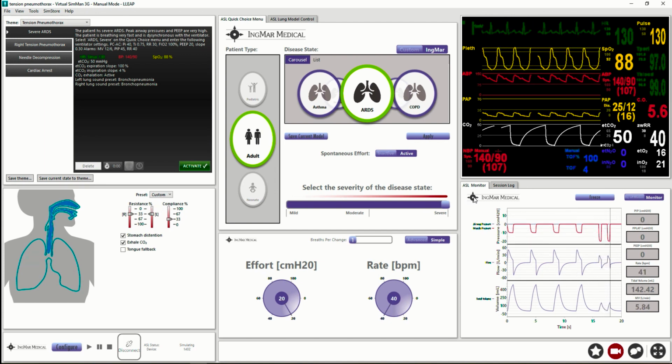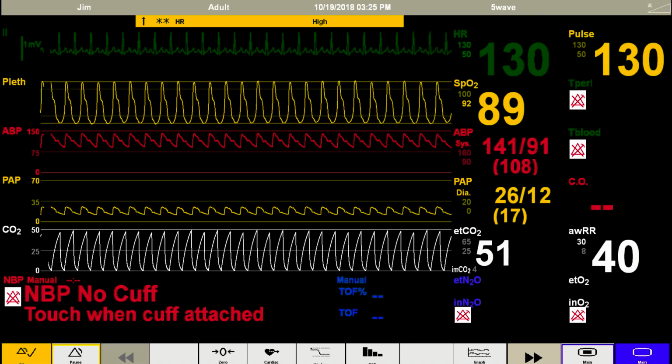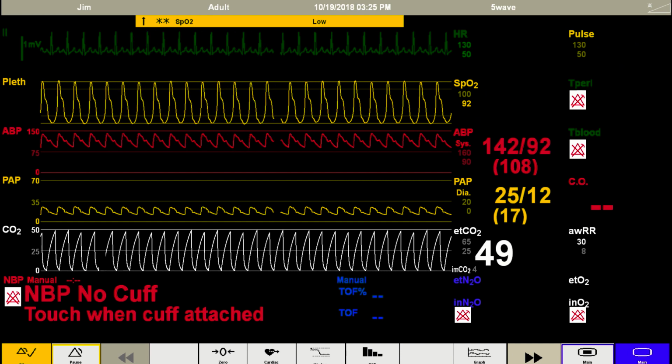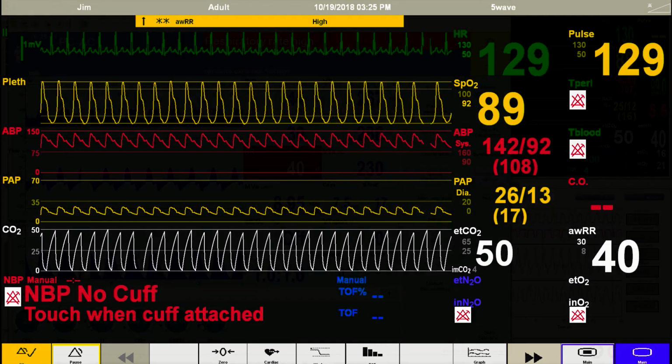At this time, we will introduce the learner to the scenario. The learner recognizes that the patient is tachycardic, hypoxic, tachypneic, hypertensive, and hypercapnic.